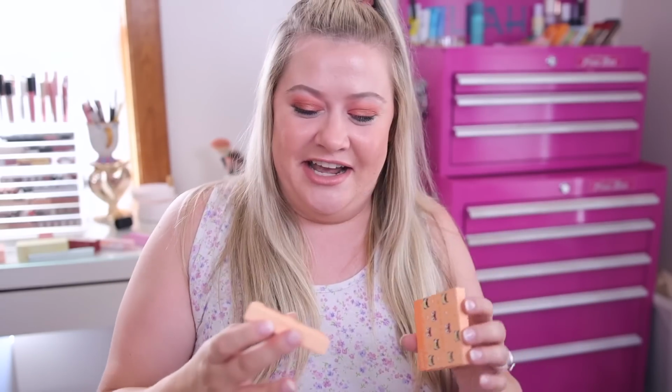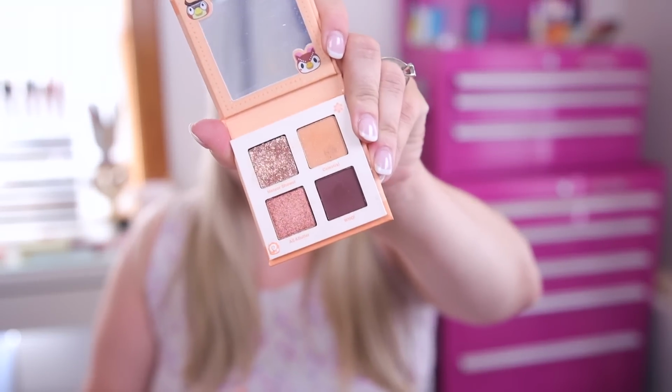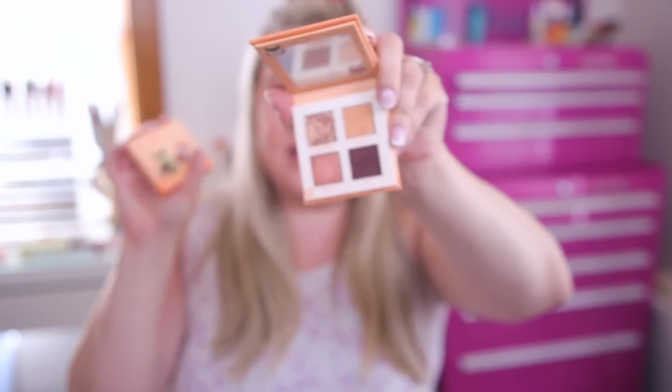Then I also got the more neutral palette in the Animal Crossing collection, which has Blathers on it. Blathers is the best. He's my favorite character in Animal Crossing. But we got the What a Hoot palette. So it looks like this, just more of that neutral color scheme. So that is really cool that they included the Animal Crossing stuff as well. So you guys may get that as well in your mystery box.